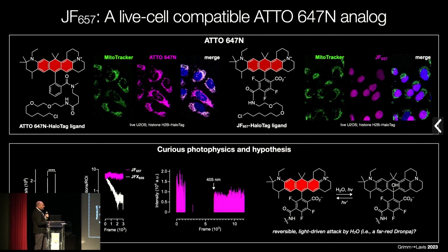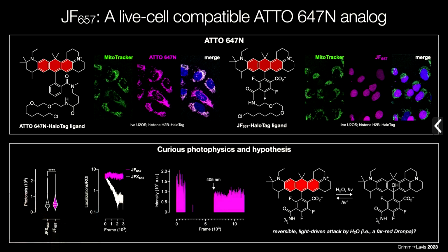And so it's similar to the fluorescent protein Dronpa. And so we like this because if I can send you this dye and you can cage it just by adding water and a little bit of light, that's a lot easier than us trying to make a caged dye that will work well inside cells.